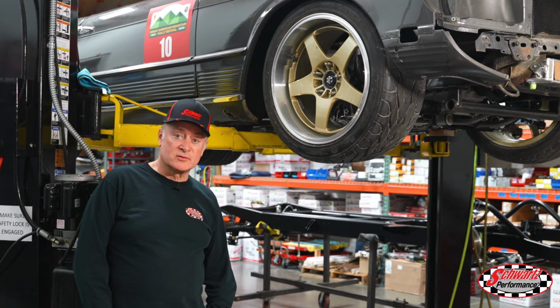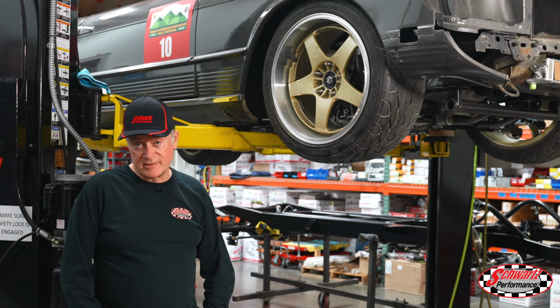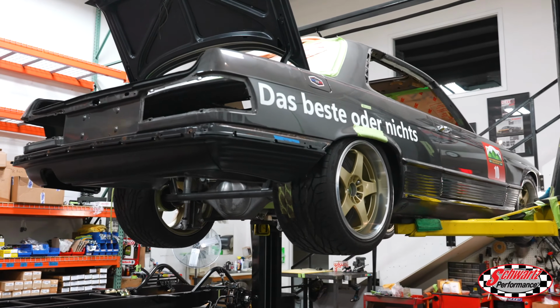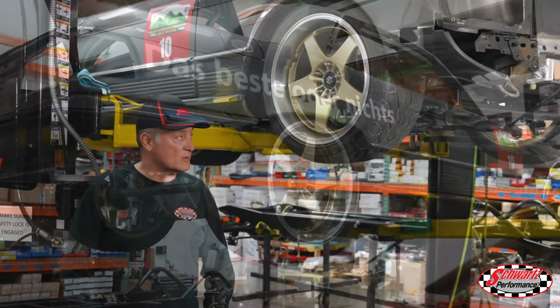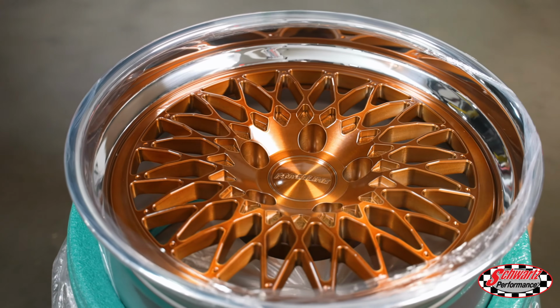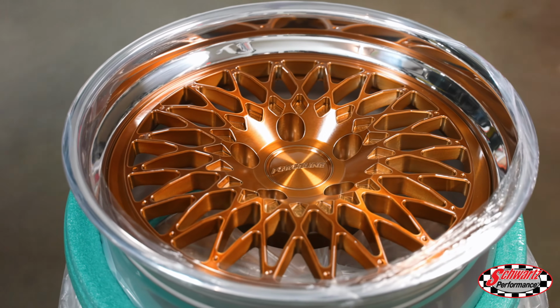Right behind me here is the '78 Mercedes 450 SLC. As you know, I like oddball cars, and this is a really cool project that we're doing here. We just got the Forgeline wheels in. They're going to look great once we figure out what color the center is going to be.